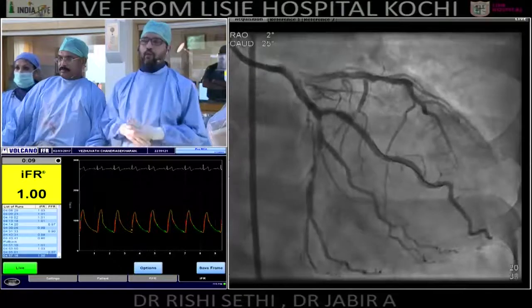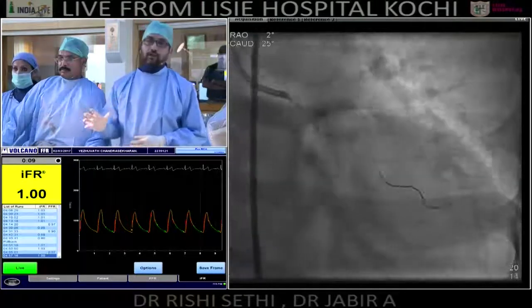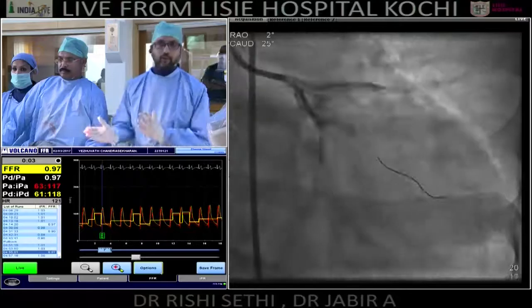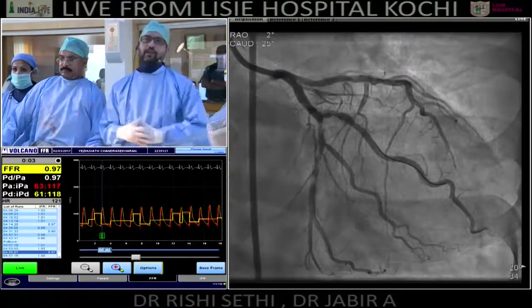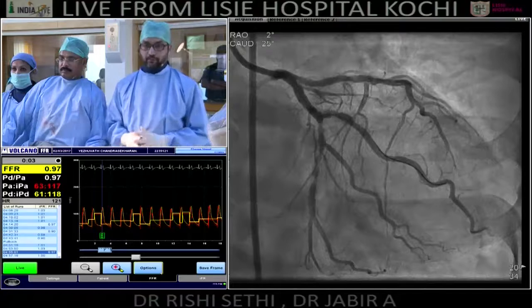It remained 1.0. It was a negative IFR. We gave adenosine, we repeated the FFR in this territory, and it came out to be 0.97. It correlated well. The correlation between IFR and FFR was correlating both in the RCA as well as in the OM. And going by the physiological testing, we have to believe it.